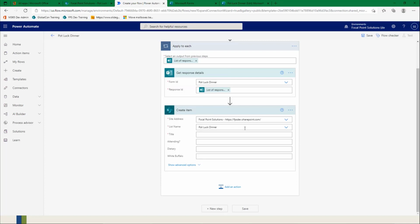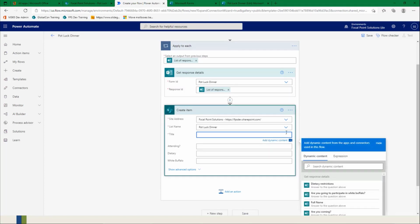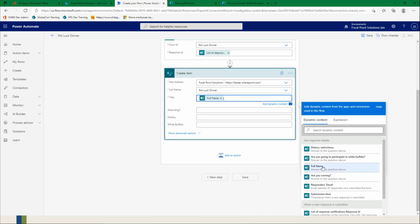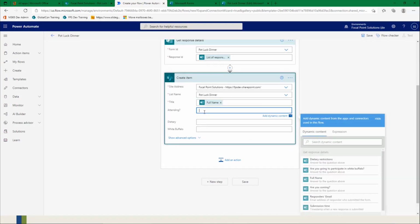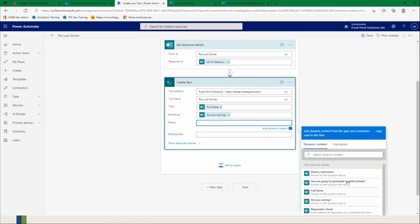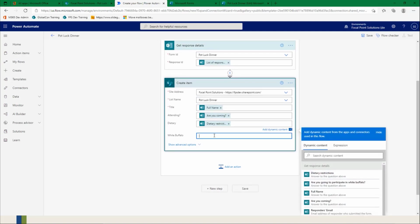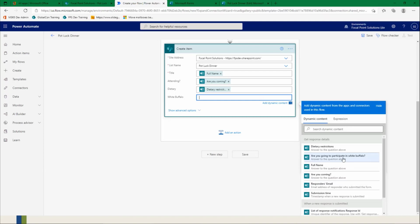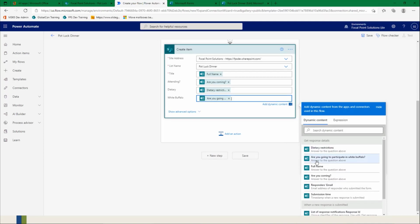Because I've connected it to this form, when I select title, notice this pops up. Title in there is called full name. Attending, are you coming? Dietary restrictions, white buffalo. Where's my, there we go, white buffalo. So essentially, I just mapped the SharePoint fields to the fields in the form. Okay.